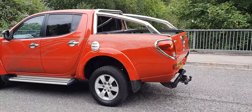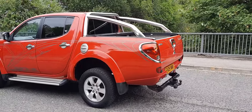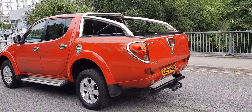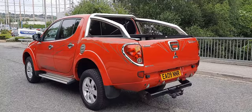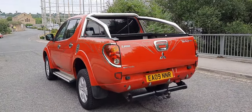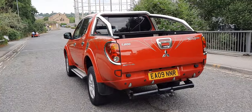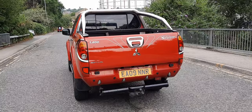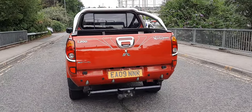I mean, it's only covered 76,000 miles, which for one of these is absolutely nothing. There were some advisories on the last test, but they've all been taken care of as well. They've all been done. Cam belt's been changed.